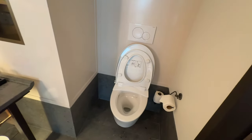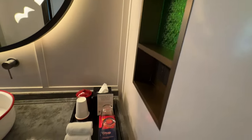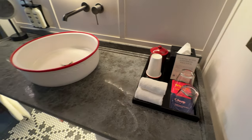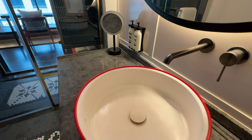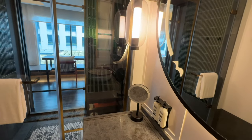Alright, let's look into the overall bathroom here. There is the toilet bowl at the side here. On the basin area, there are these beautiful green glass shelves at the side where guests can put their stuff on. There is a metal mug and small towels provided beside the funny basin which I just mentioned. Hand washers and lotions with other shower amenities are all locked on the wall.